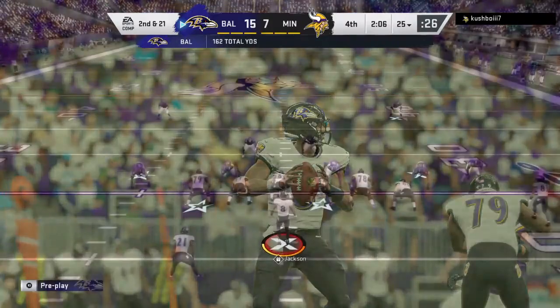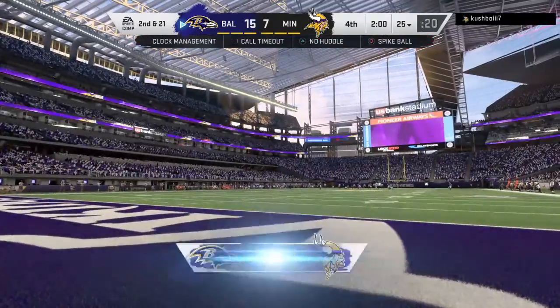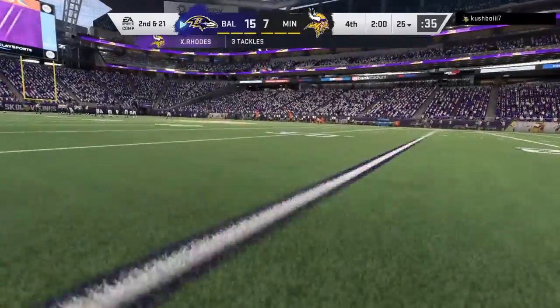The amount of sacks that they've absorbed in this game is absolutely extraordinary. Let's just face it. This offensive line, flat out, cannot handle this pass rush. It's been demonstrated time and time again. 4th quarter, down to the final 2 minutes, and we've got a 1-score game.